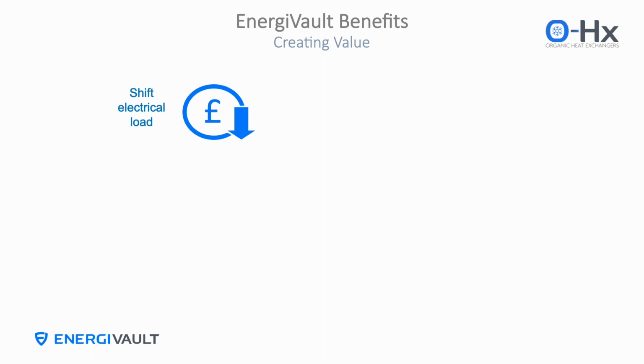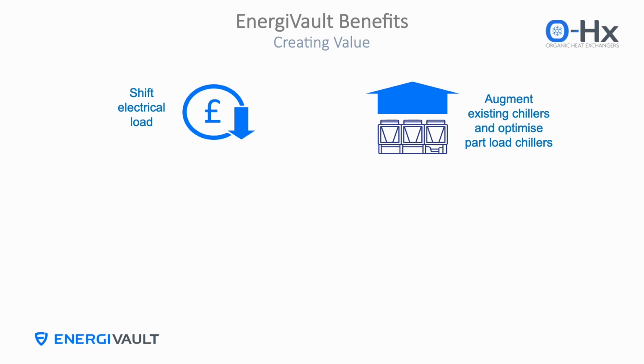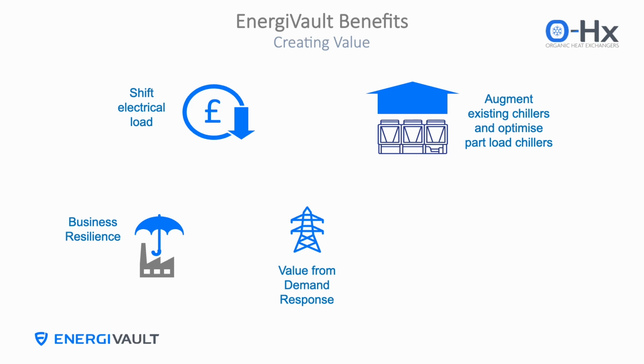EnergiVault creates value in 5 different ways. Firstly, it can save money by shifting chiller electrical load from times of high tariff or peak distribution charges. Secondly, it can augment existing chiller capacity on stressed cooling systems and optimize part-loaded chillers. Thirdly, it can provide business resilience by providing backup cooling. Fourth, it can access network ancillary payments through various demand response programs. And finally, it can optimize on-site renewable generation, increasing utilization, avoiding excess export, and overall reducing energy and CO2 emissions.